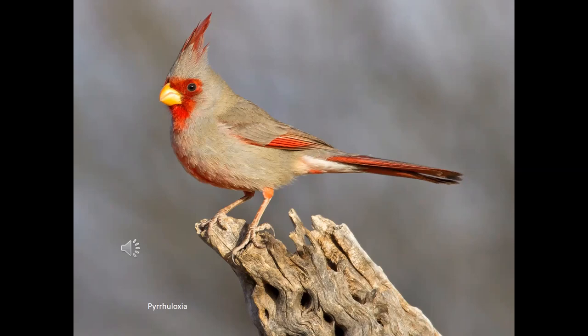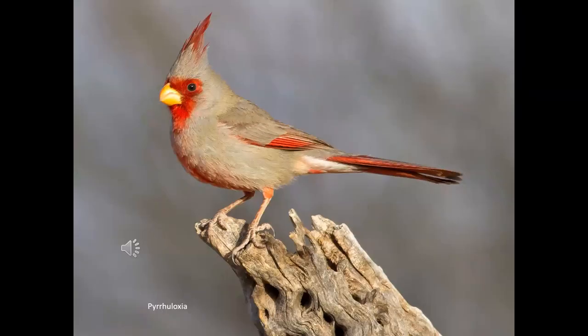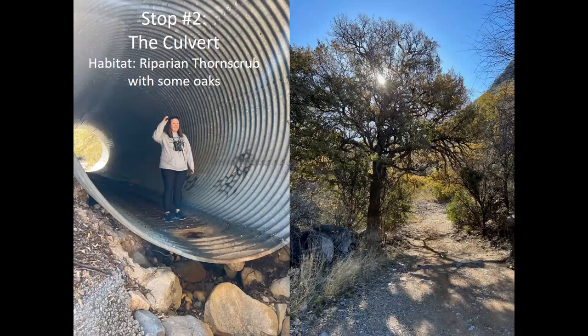So the birding here at the picnic area, especially later in the day as it warms, probably isn't going to be the best because there's not a lot of shade. So you can either hit this first thing in the morning or come and just use it as a bathroom spot. But there are some good birds through here too. But the really good spot, the best spot in the whole canyon, is this place called the Culvert. And it's just down the road from the observatory picnic area.